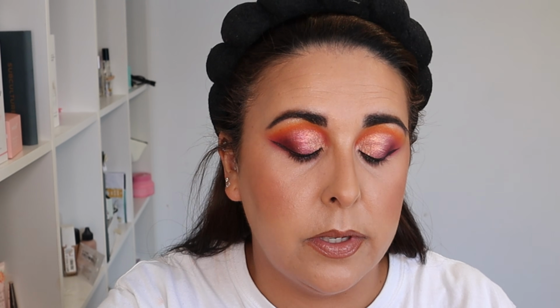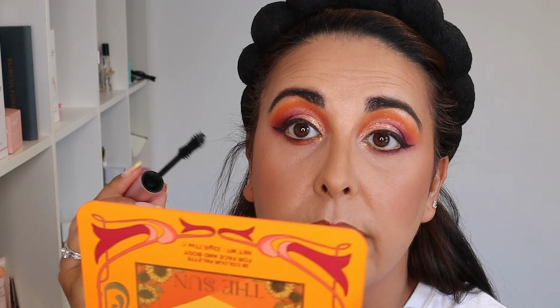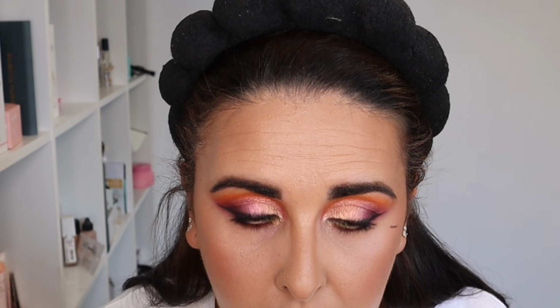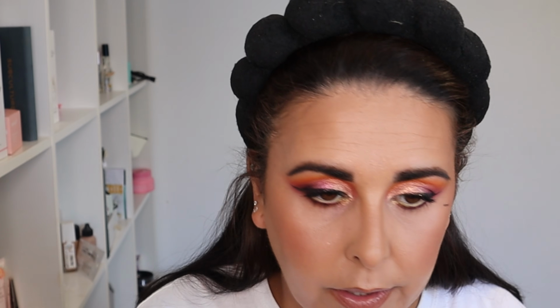I do think it needs lashes though, doesn't it? I'm gonna put some mascara on and we'll go from there. Maybe with the mascara on it won't look so, I mean, I want people to see the eye look, so I think if I add lashes it also deletes the eye look then. So let's fix this. I'm just gonna get a cotton bud, dry, nothing on. I'm gonna give it a minute to dry anyway, and then I'll come back to it. Right, let's see if that's dry enough.